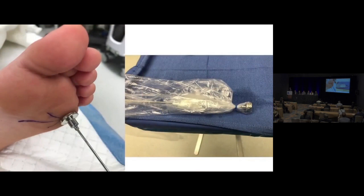In the operating room, we use fluoroscopy to localize the pin, and we first try to use the magnet to extract the pin without making a skin incision. This has not been successful in our cases.